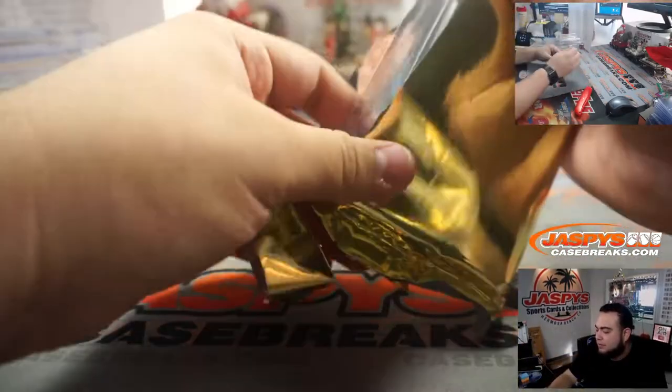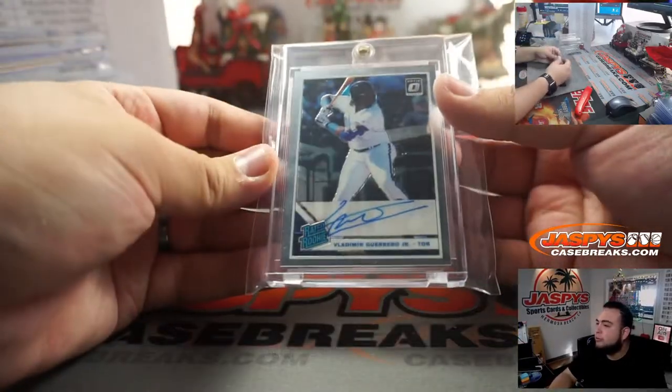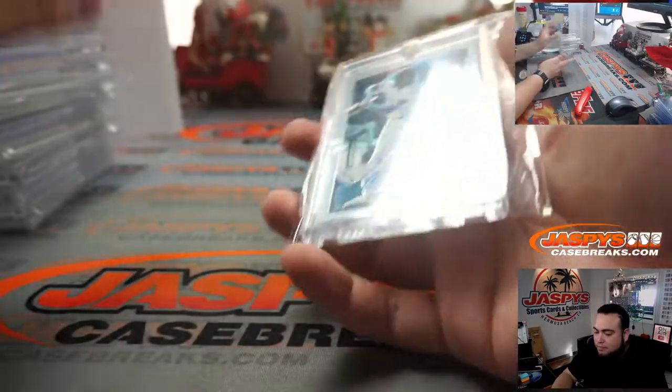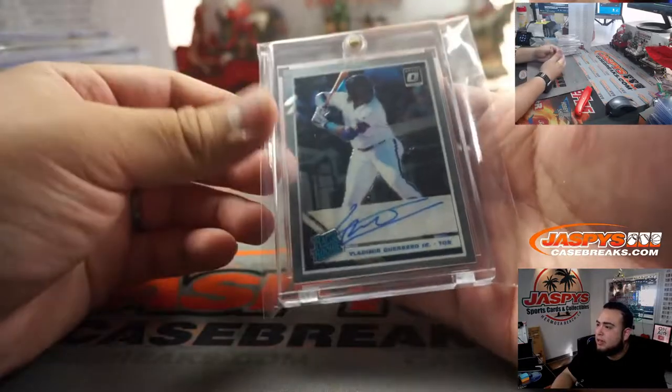Alrighty. Last one here, folks. Good luck. And it's a Vladimir Guerrero Jr. rated rookie from Optic 2019. Toronto Blue Jays. That is going to Matt Arnold. There you go. Very, very nice.